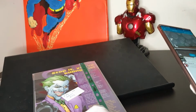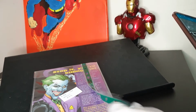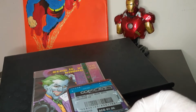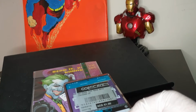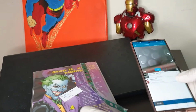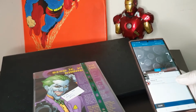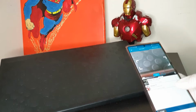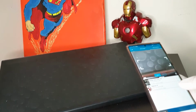These are mostly soft covers, so TPBs, which why is it not scanning this one? Okay, I guess I'll have to take this off. This is an old sticker. I'll have to take this off and scan it later. So we'll keep this one for later. There you go.